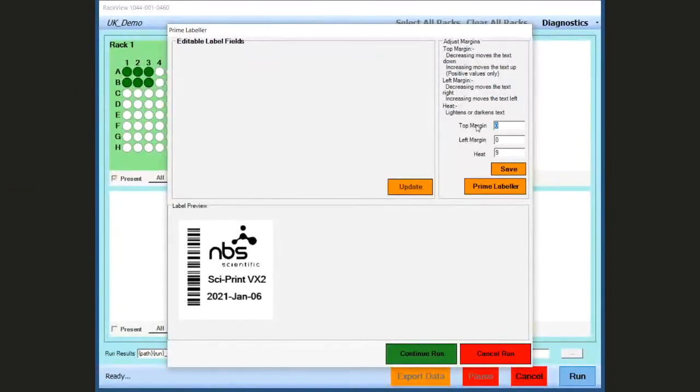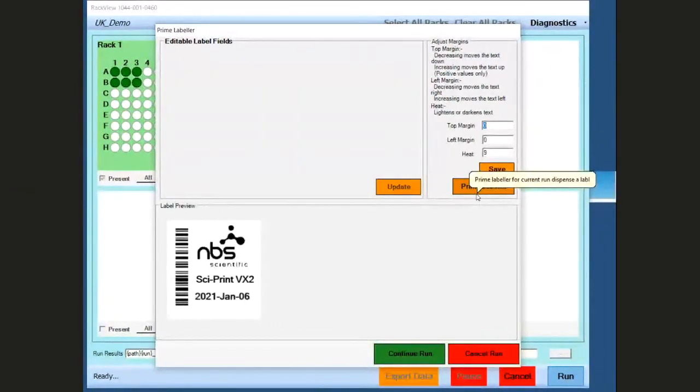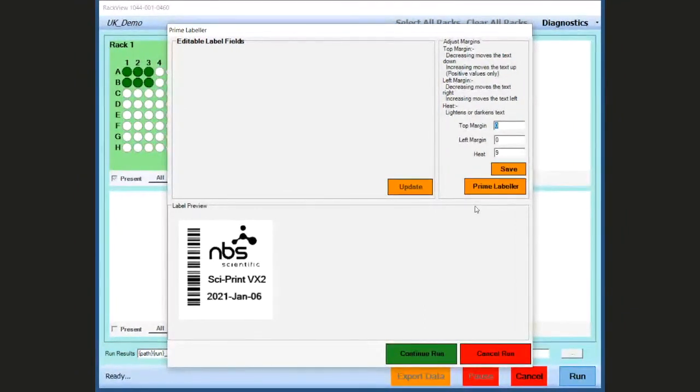And this is the prime labeler screen. So what you can do is manually print a label before you actually start a run to make sure you're satisfied with how it looks. And then when you're ready, you'll continue a run. So now I'm going to show you what the run looks like.